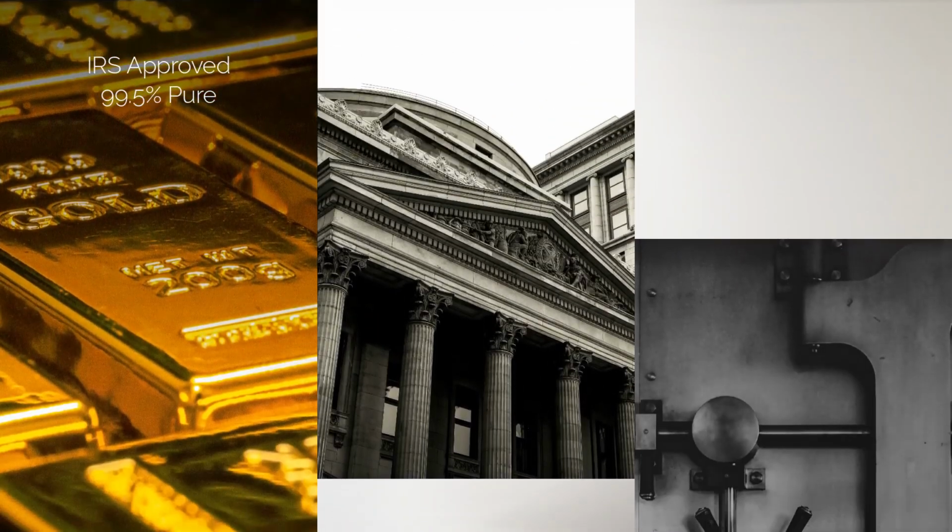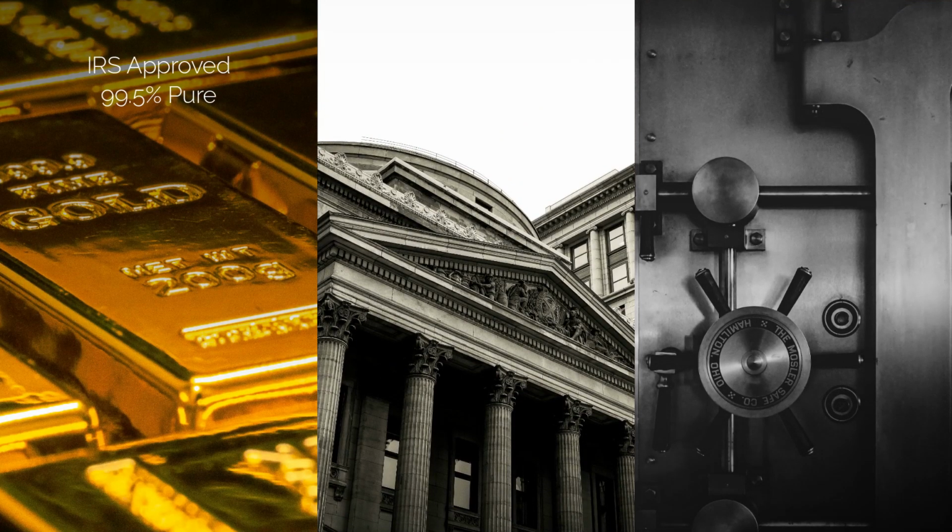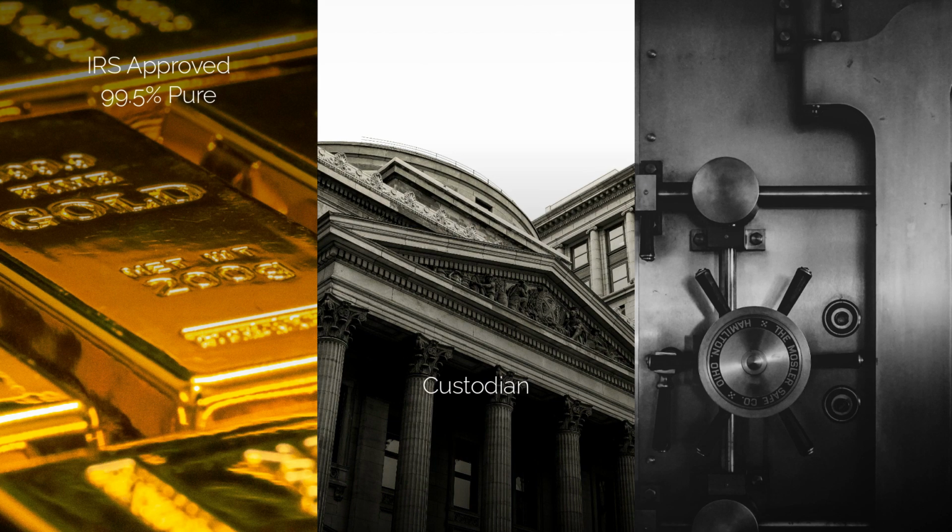First, the gold must be IRS approved. This means it needs to be 99.5% pure. Coins, bars, and bullions often meet this standard. Second, your Gold IRA account must be held by a custodian. This is usually a bank, credit union, or a company that is approved by the IRS.